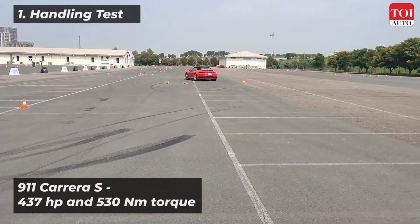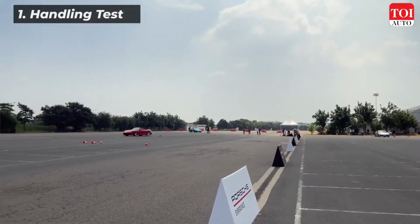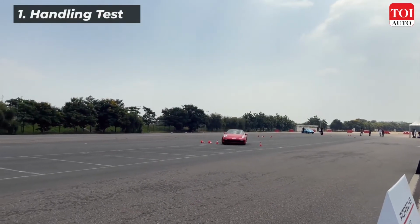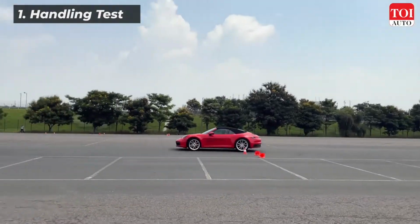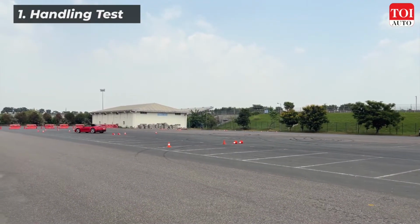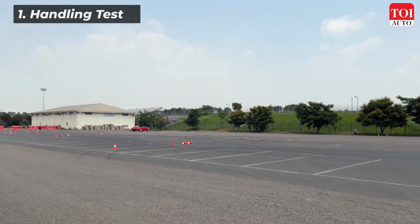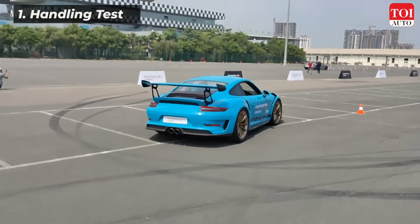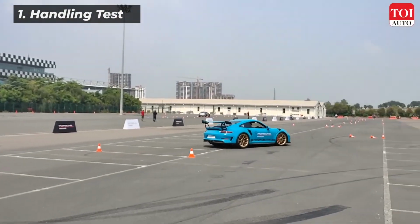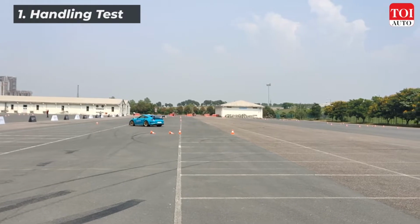The 911 felt lively around the sharp turns and short straights of the challenge, thanks to its twin-turbo flat-6 petrol engine, pushing out 444 PS of power and 530 Nm of torque, and had impressive and intuitive braking as well. However, it was a lap in the GT3 RS that gave us a hint that there is much more to come on the day as it went on.